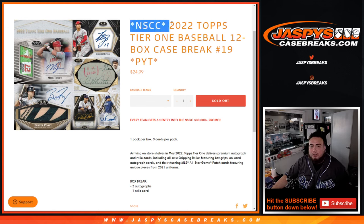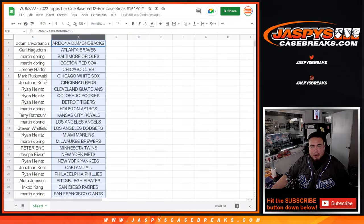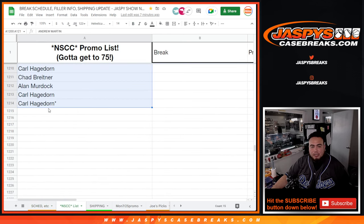Another NSCC promo break, guys. 2022 Topps Tier 1 Baseball 12-box case break. Pikachu's number 19. And again, every name gets a spot into the promo there. So here are the names. Let's add you guys to the list here.